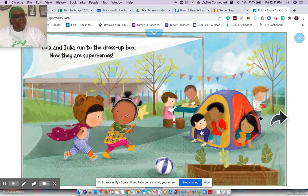Look at all the kids' faces. How do you think they feel? Tell me. I'm listening. I agree. They look like they're all happy and having fun.